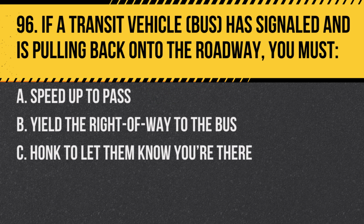Question 96. If a transit vehicle, bus, has signaled and is pulling back onto the roadway, you must: A. Speed up to pass. B. Yield the right-of-way to the bus. C. Honk to let them know you're there. Answer: B. Yield the right-of-way to the bus. California law requires drivers to yield to transit vehicles re-entering traffic.